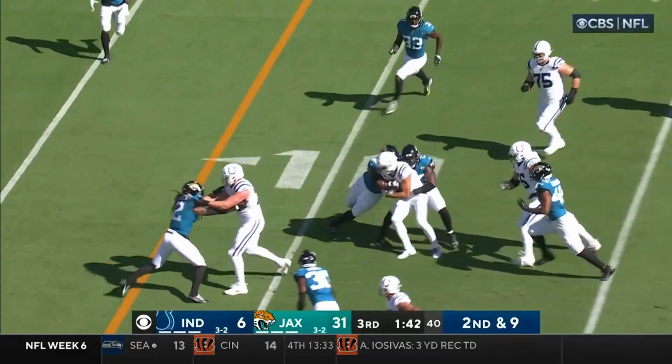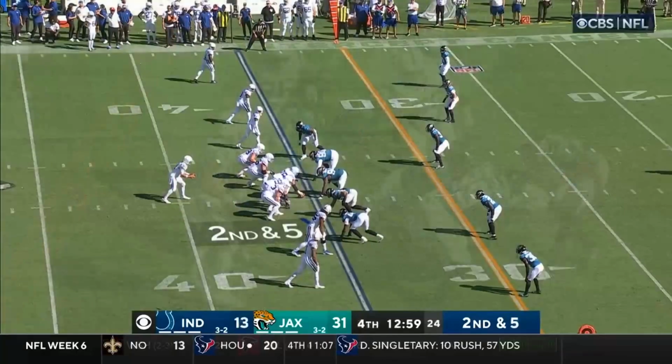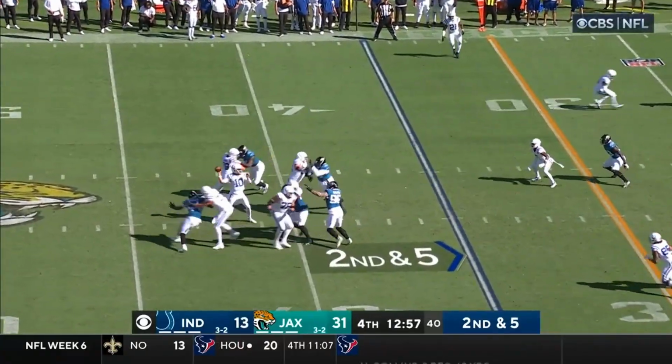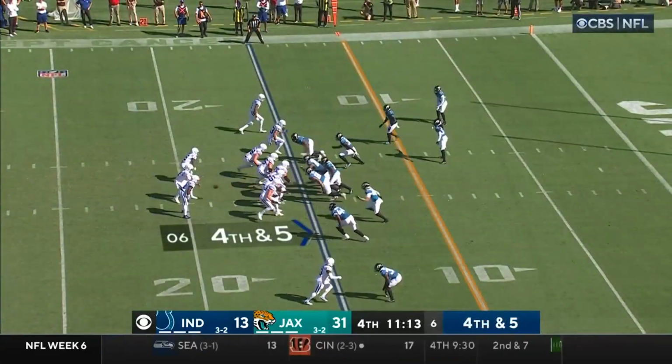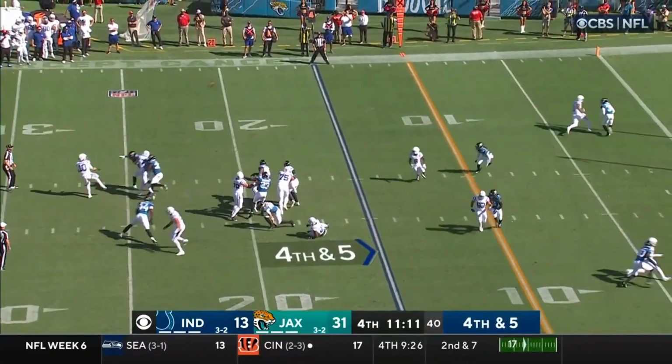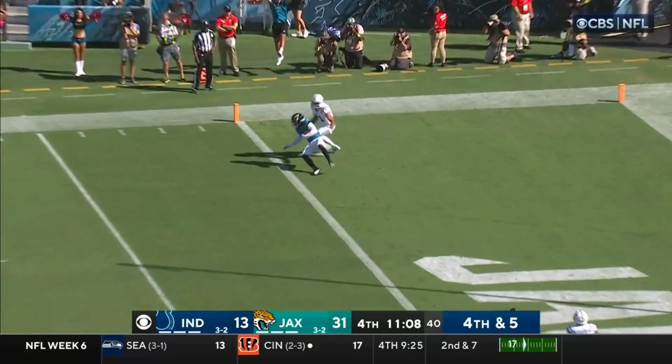Near side of the field, they set up Pittman. They get some blockers in front of him. Second and five. Minshew looking over the middle. Pittman breaking the in. On fourth and five, Minshew intercepted.